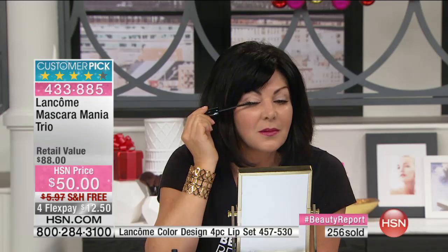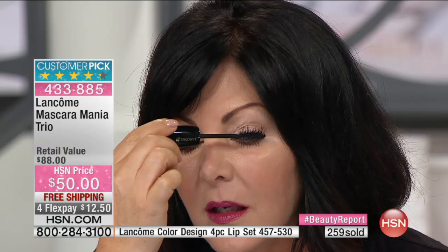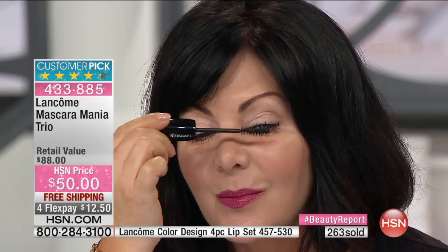Now we're moving on to number 2. This is Hypnose Drama. This is my favorite. Now this is the #1 volumizing mascara, not in the US, but in the world. Really? #1 volumizing mascara in the world. And you know why? Because it gives you root to tip volume. When you put this S-shaped curve next to your lash and you stroke through the lash, you're gonna get that root to tip extension of your lash.